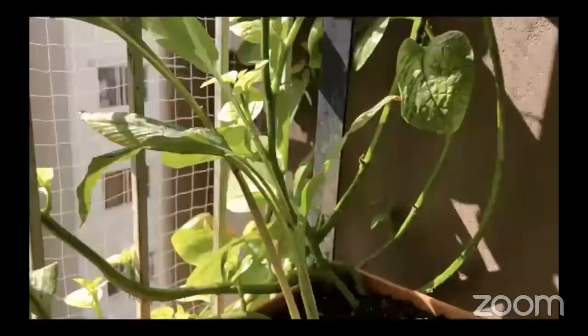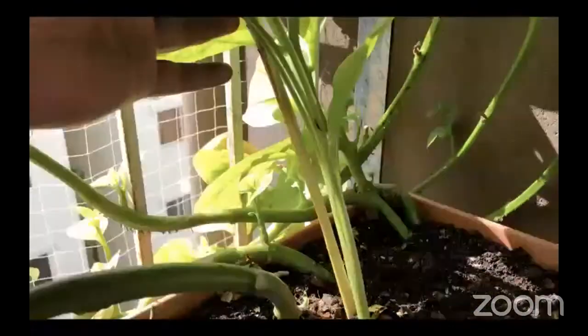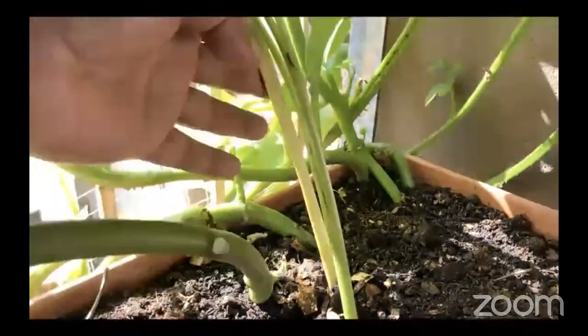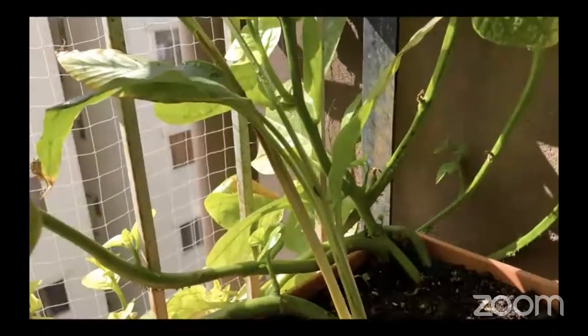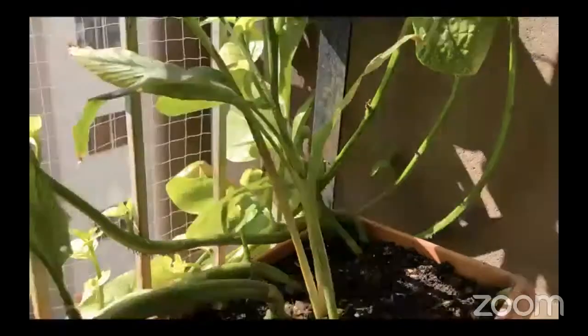So alongside the Malabar spinach, I also have the mango ginger. So this is a mango ginger plant. Not doing very well, but yes, I may get a little harvest in the next 3 to 4 months. So the idea is to grow as much as possible within the same pot. That's going to be the key for balcony gardening.